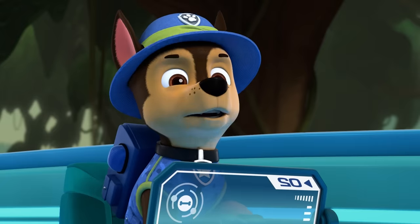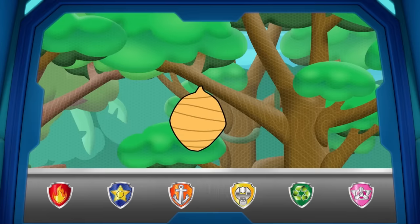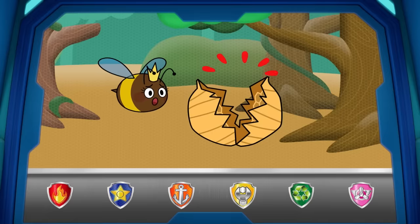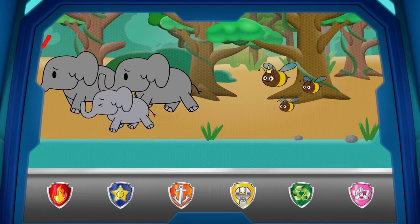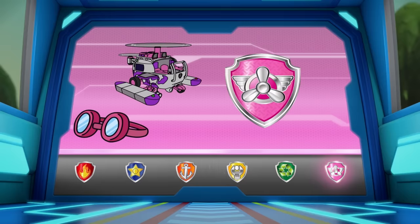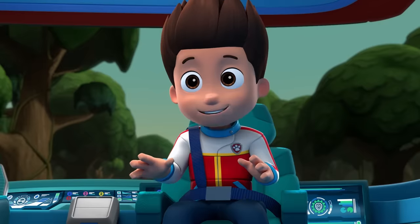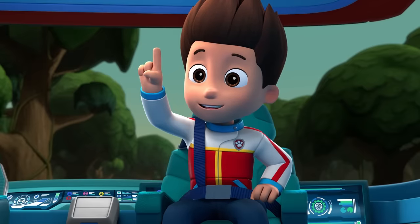Paw Patrol ready for action, Ryder, sir. A beehive broke, and the queen bee scared the elephants away from their watering hole. So for this mission, I'll need Sky. I need you to search for the elephants in case they ran into trouble. This puppy's gotta fly. All right, Paw Patrol is on a roll.